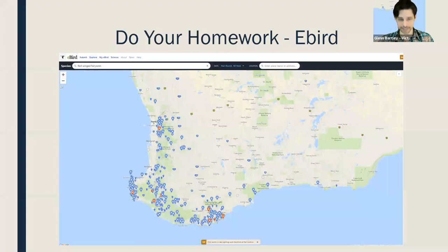eBird looks like this. This is in Australia, but that's not relevant. When you punch in a species name, it shows you all these little blue pins that tell you where people have recorded this bird before. The red pins mean, I believe, within the last week, so a very recent sighting of that bird. There are hundreds of millions of eBird sightings, so it's a very popular and well-used site.